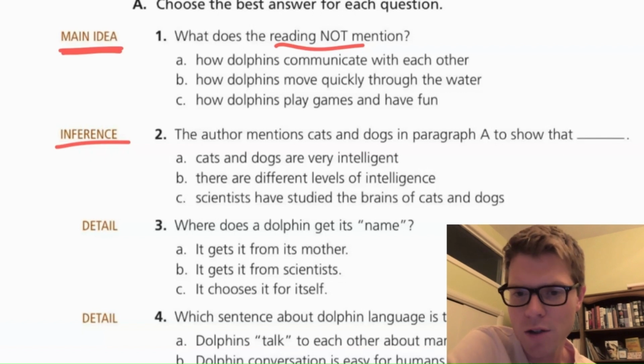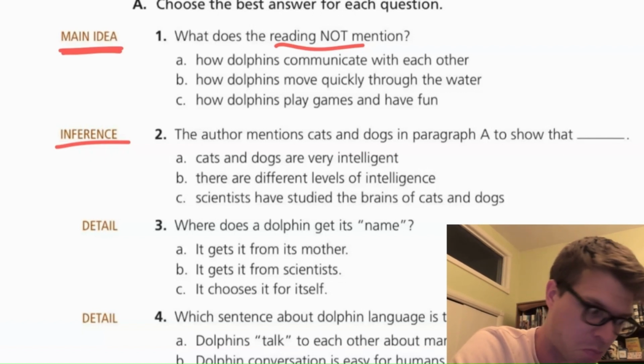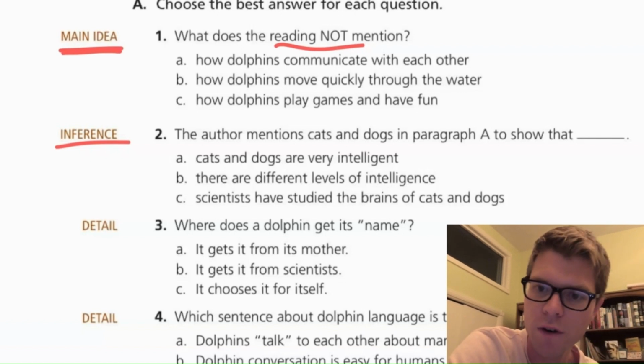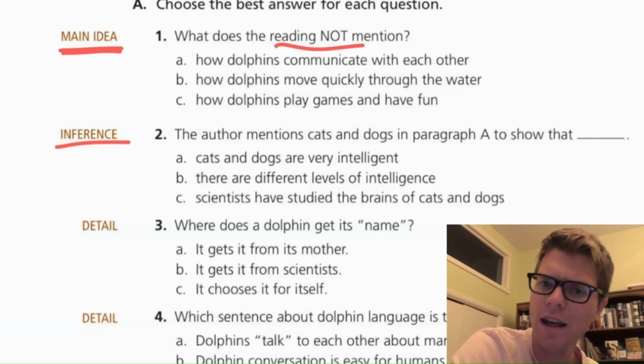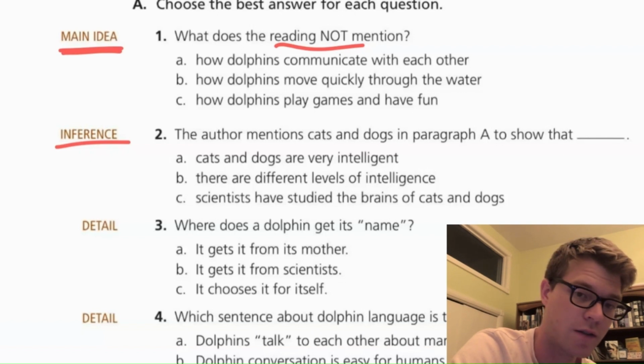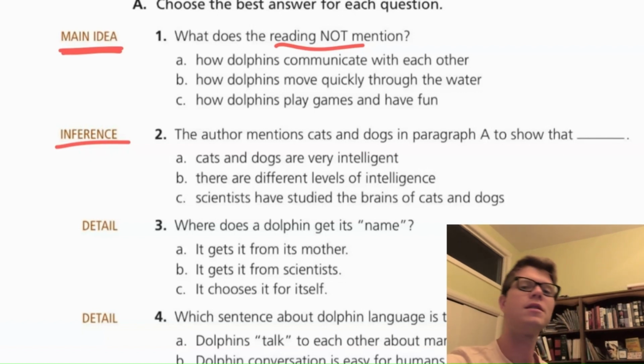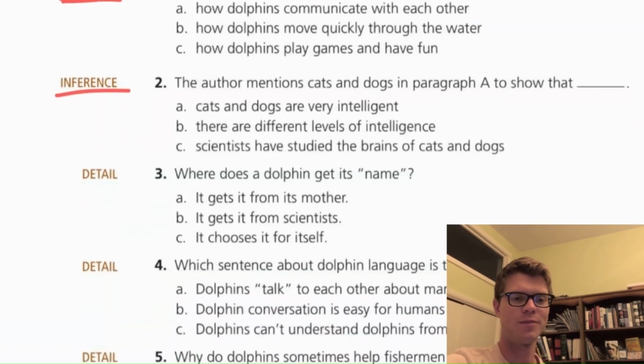The author mentions cats and dogs in paragraph A to show that. So, why did they do this? Can you infer? To show that A, cats and dogs are very intelligent. B, there are different levels of intelligence. C, scientists have studied the brains of cats and dogs. So, why would they put cats and dogs in paragraph A? You can circle your answer for that one.